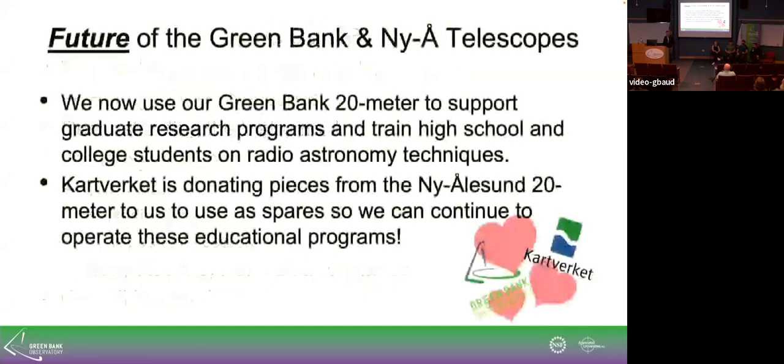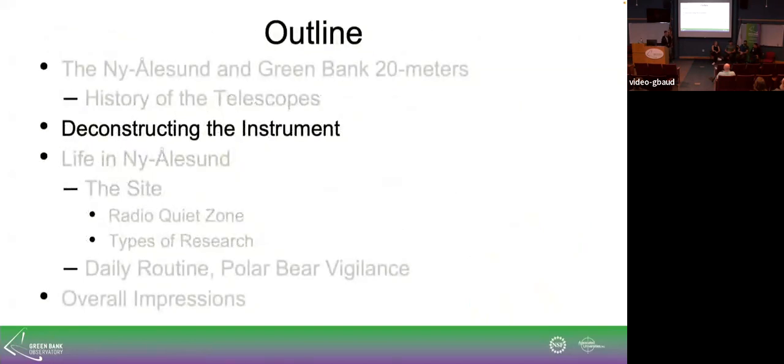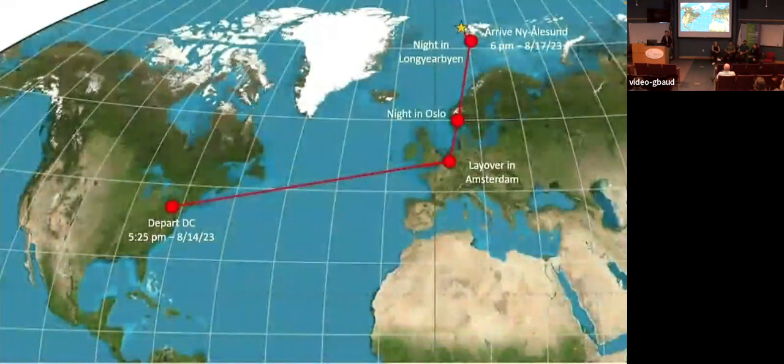But that's a little bit of the history of our telescopes and the mission, but we'll get into some pictures here about the actual deconstruction. So take it away, Anthony and Edgar.